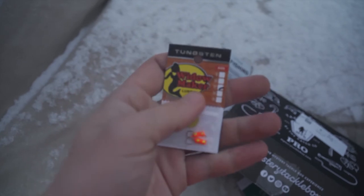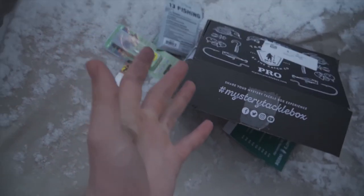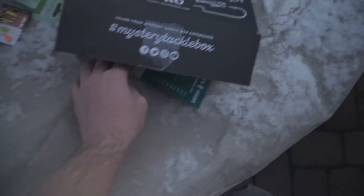So this is another cool lure. All of this stuff has been awesome so far. This is why I love the Ice Boxes, because they really put effort into it, and I love it.